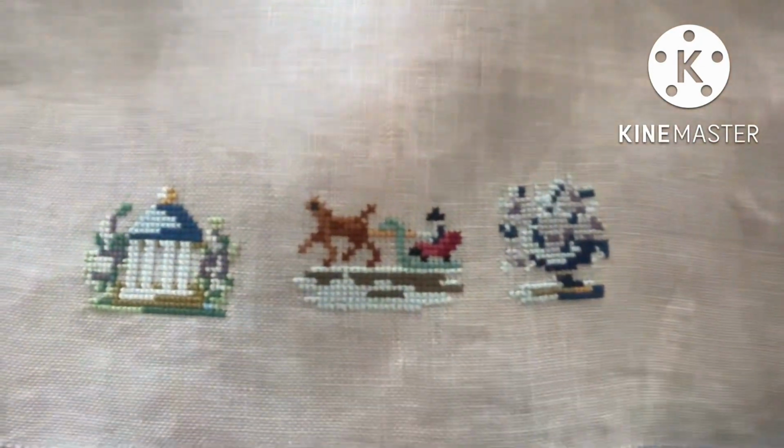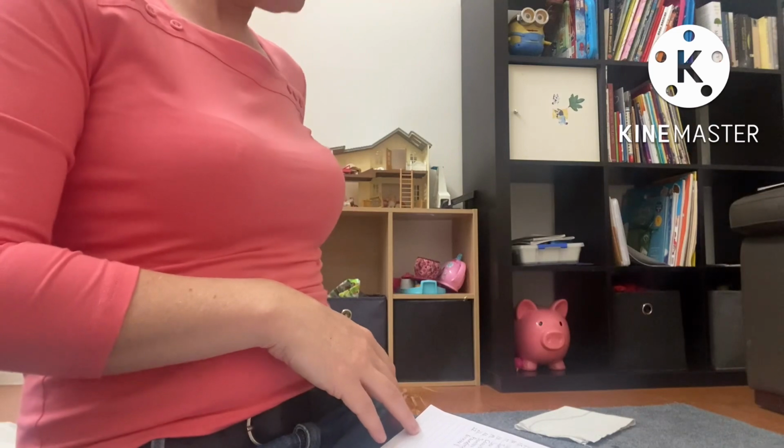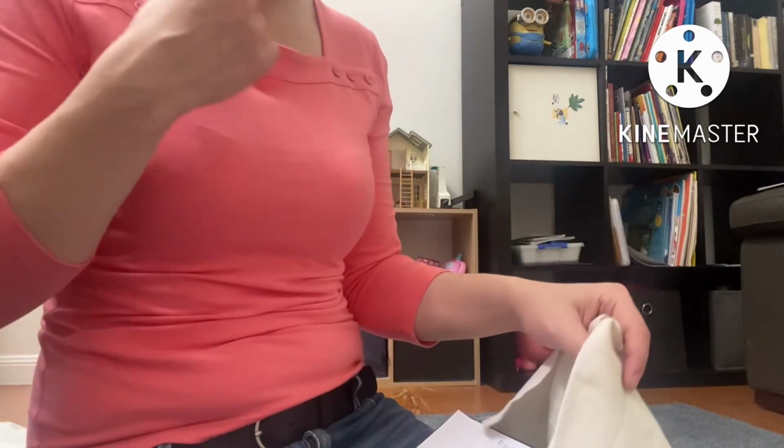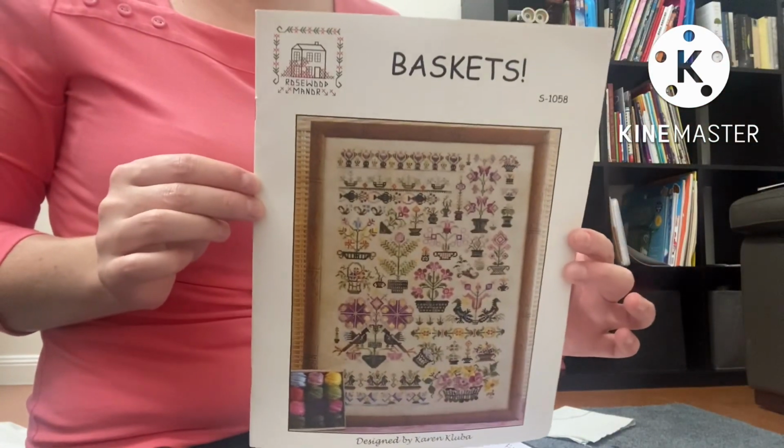Very, very old fashioned, old school, I would call this, but I do enjoy it whenever I pull it out. Whenever I consider getting rid of it, I always pick it up, put some stitches in it and love it again. This is my very, very pretty piece. I'm planning on gifting this at the end. This is Baskets by Rosewood Manor. Oh, I do have a picture here of this one. Here you are. Baskets, Rosewood Manor.